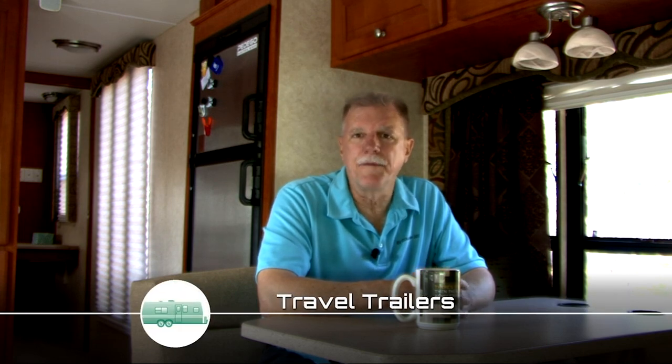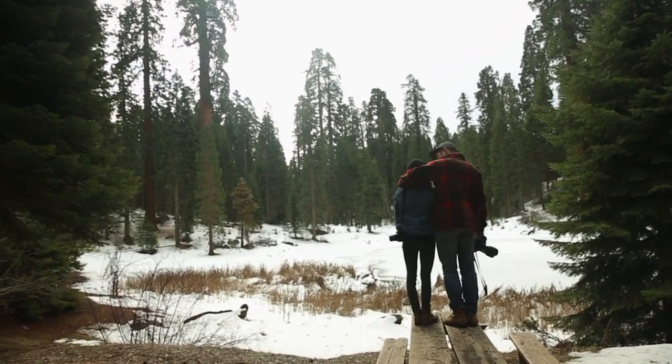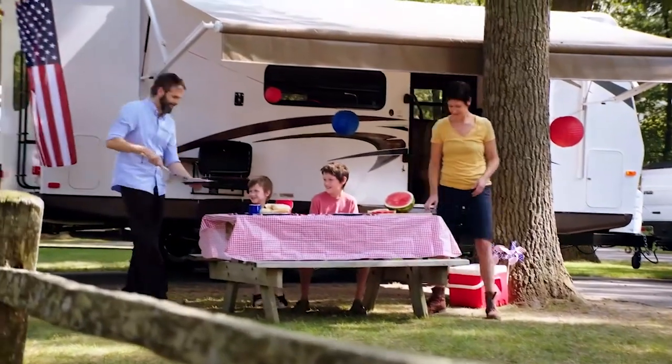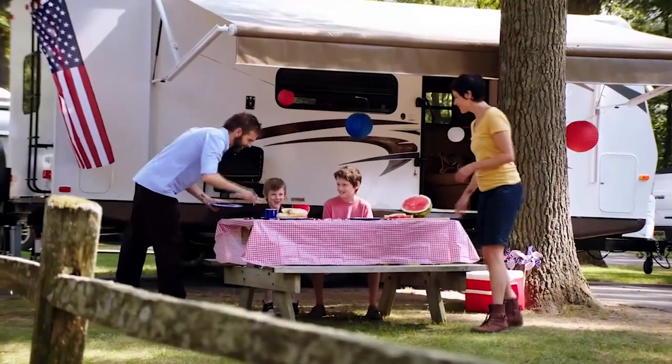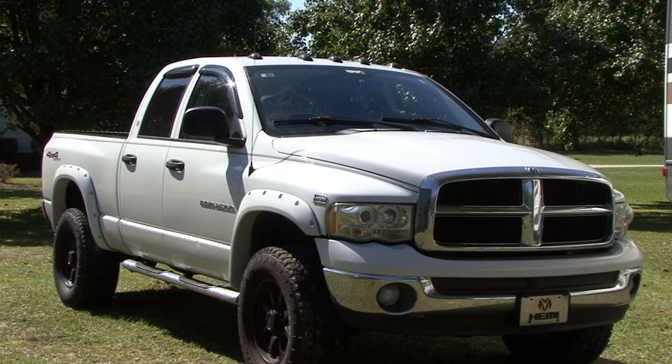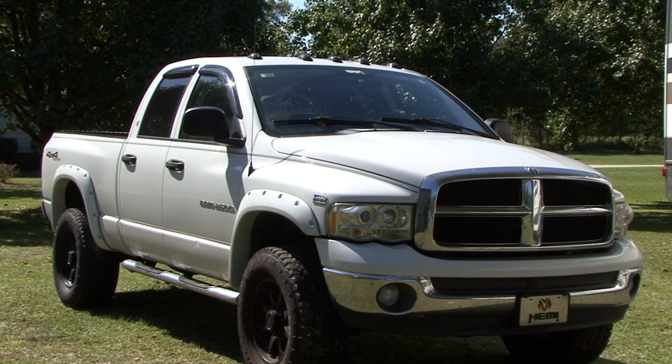Next in the towable category is the travel trailer. Travel trailers are a popular choice among RVers because of the wide variety of floor plans available. Let's take a closer look. Whether it's for 2 people or a family of 8 campers, there is a travel trailer to suit their needs. As with other towable RVs, a travel trailer can be disconnected and set up when you arrive at your destination. This allows the benefit of using the tow vehicle to make a trip to the store or go sightseeing.